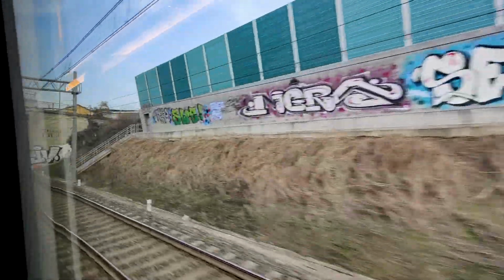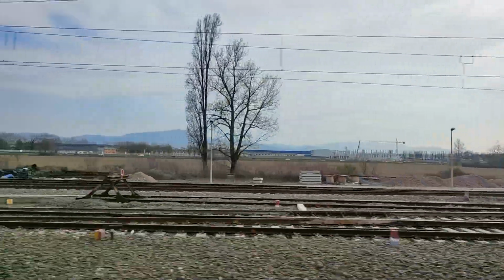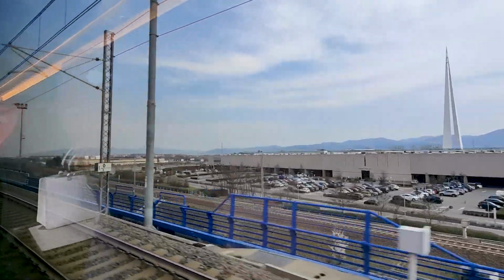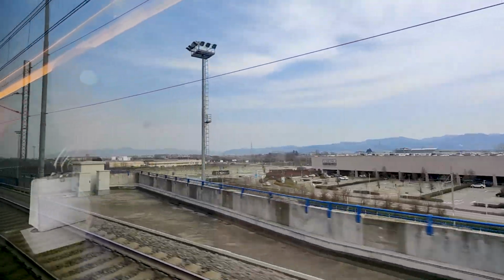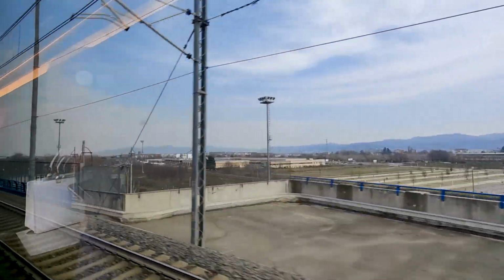Initially leaving Turin, we spent a few moments on the classic railway lines, but as we leave the built-up area around Turin, we head up on this flyover that will take us away from the traditional railway line and up onto the Milan to Turin high-speed railway.